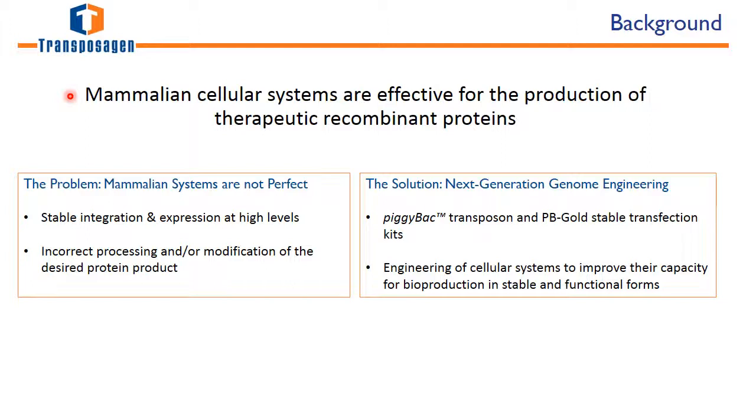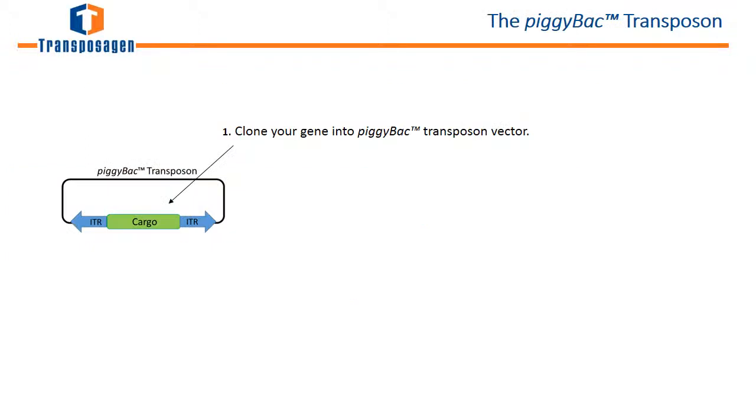Mammalian cellular systems are effective for the production of therapeutic recombinant proteins. The problem is these systems are not perfect. Stable integration and expression at high levels is inefficient, and incorrect processing and/or modification of the desired protein product can be an issue. The solutions we'll discuss are next-generation genome engineering utilizing the piggyBac transposon and PB Gold stable transfection kits, as well as engineering of the cellular systems to improve their capacity for protein production in a stable and functional way.